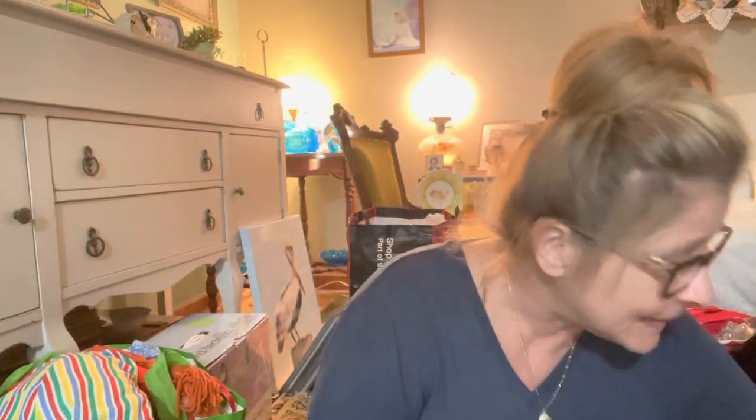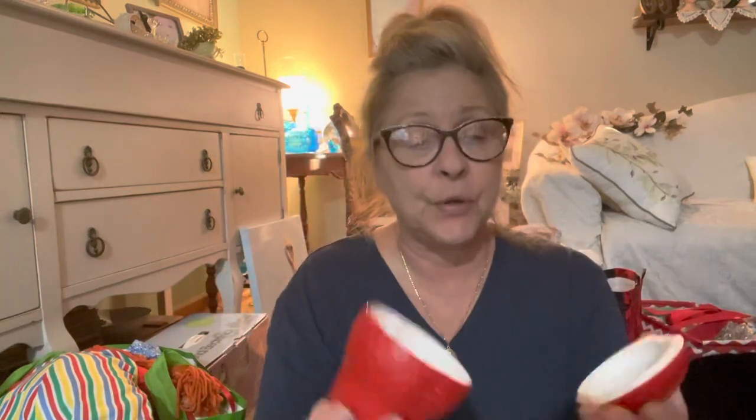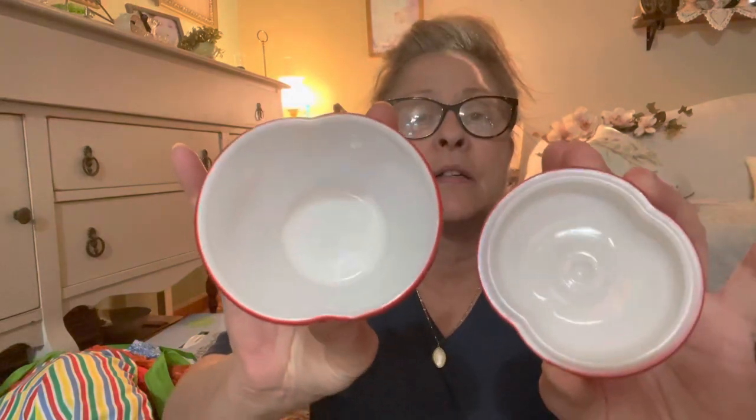And I think these are Hazel, is it Hazel Atlas? I can't remember. But anyways, I did get a Hazel Atlas strawberry jam jar, and it is in perfect condition. It is beautiful.